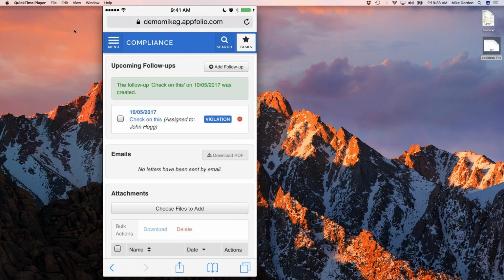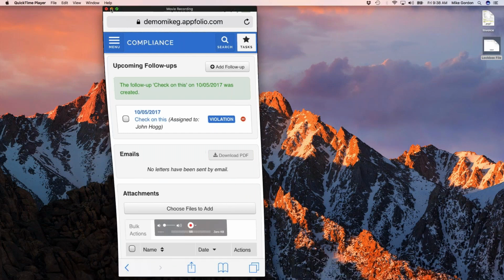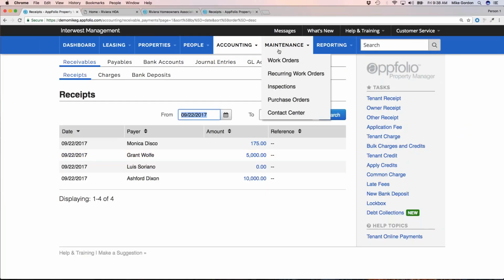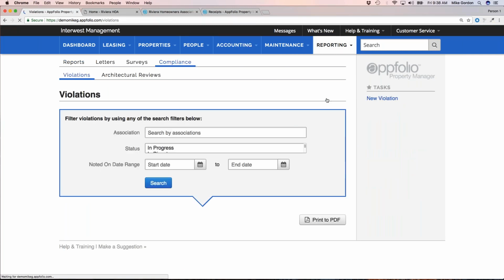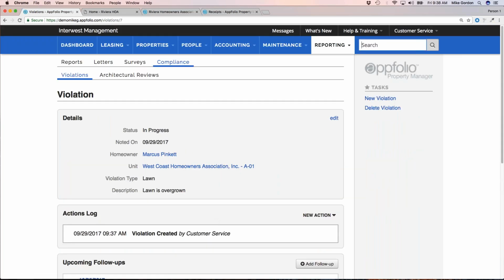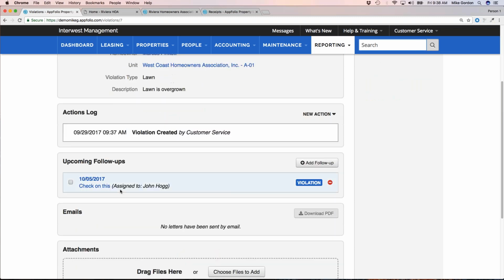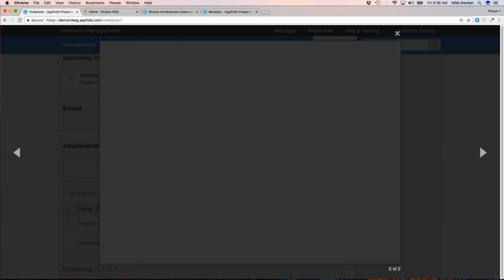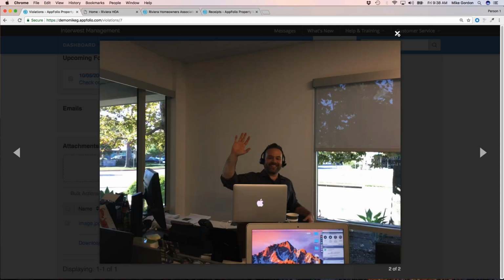So we'll switch for a moment from this mobile view because I'm obviously doing this stuff from my phone. But what I do want to show you is that everything that's been happening on my phone here is actually going to update in my AppFolio database as well. So when I go over to compliance, at the top, you're going to see a lawn violation for unit A1. You're going to see the details. You're going to see the notes that I've typed in there, or talked in there, moreover. And you've got my task here assigned to John. You've got the photo that I just took. You can even preview this photo directly in your browser and see John's happy face.